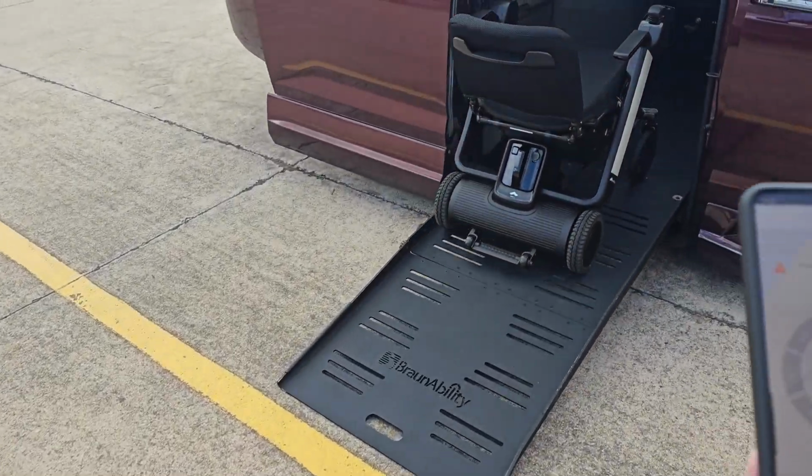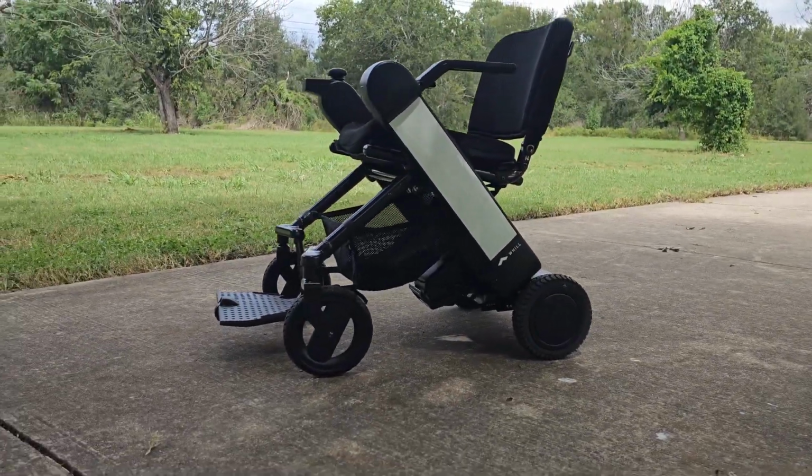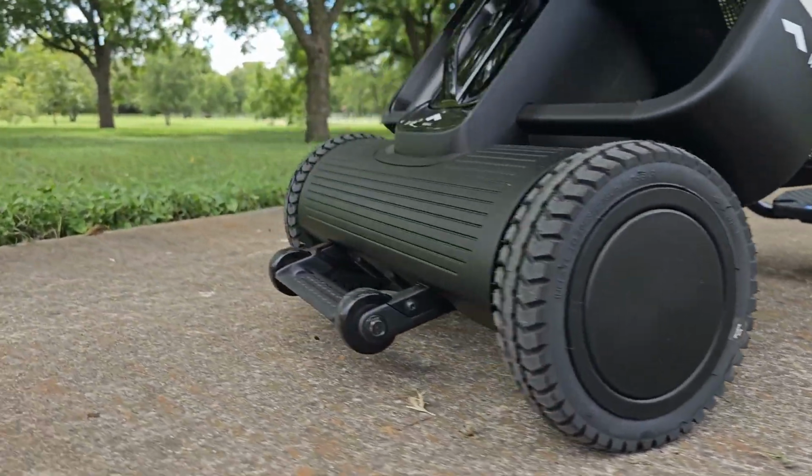It is loaded with extra features that will make life more convenient for you and your loved ones. Regain your mobility, freedom, and independence with the Model F lightweight folding power chair by WHILL.